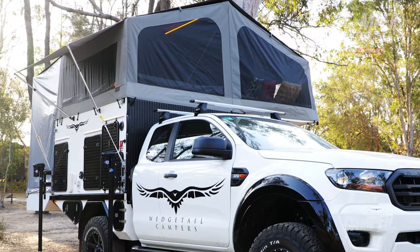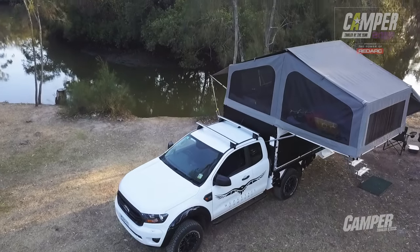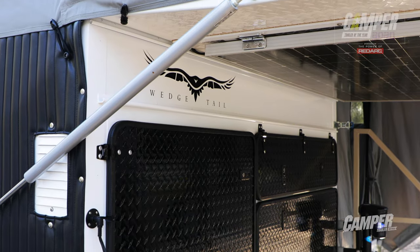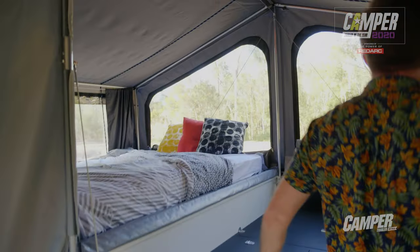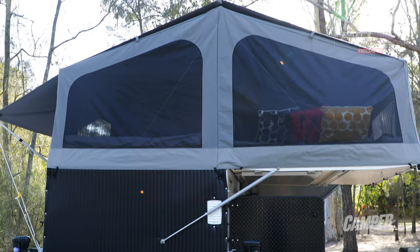Imagine it, your Wedgetail is set up, maybe somewhere like this, beside a peaceful bend of a river somewhere. You have 105 litres of available water in your tanks, 200 watts of solar, up to 200 amp hours of lithium battery power, and then for a change of scene, you can step up into a true indoor sanctuary. It's blissful in here. Let's see if the judges thought the same.